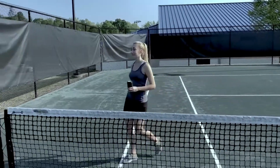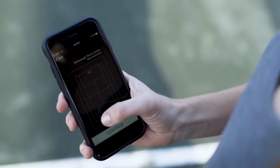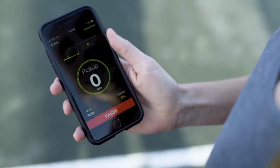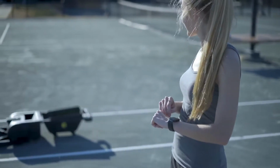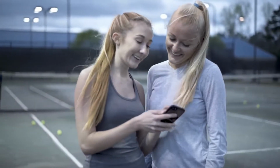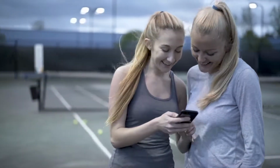You can let Tennabot work autonomously using the station that easily attaches to the net post, or use Tennabot's app to customize where in the court the device will clear. Tennabot easily syncs to your phone and even your Apple Watch to make activation quick and seamless. The app also keeps track of how many balls are collected during a session and how often you practice. So feel free to brag to your friends about how you're stepping up your game while never having to pick up another tennis ball.